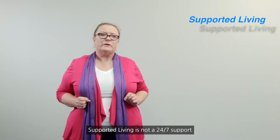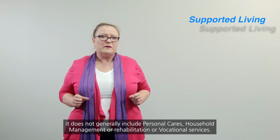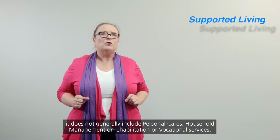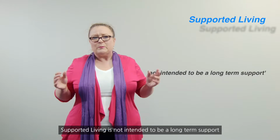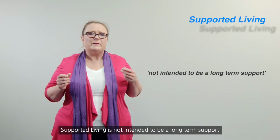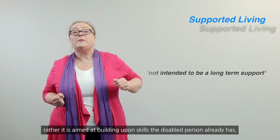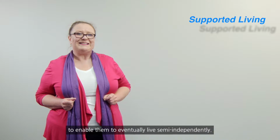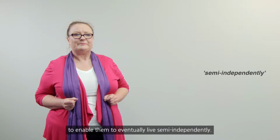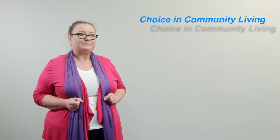Supported living is not a 24/7 support. It does not generally include personal cares or household management or rehabilitation or vocational services. Supported living is not intended to be a long-term support. Rather, it's aimed at building upon the skills that the disabled person already has, to enable them to eventually live semi-independently. We'll talk about choice and community living.